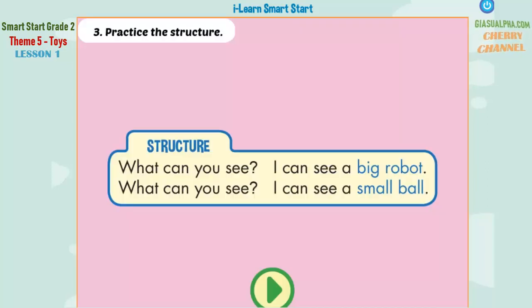B. 3. Practice the structure. What can you see? I can see a big robot. What can you see? I can see a small ball.